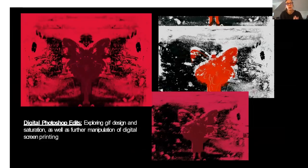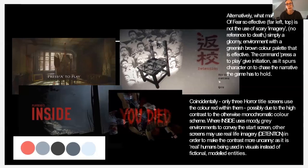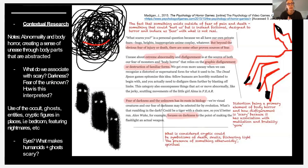Just the same imagery, but exploring color. Again, her ideas about red, The Shining, some obvious connections between the horror genre and fear with red, but interesting anyway. And here she's looking at a color palette more generally and discussing that in relation to different films or different video games. Next, please.